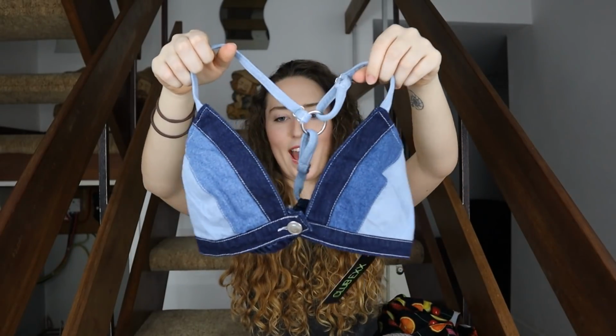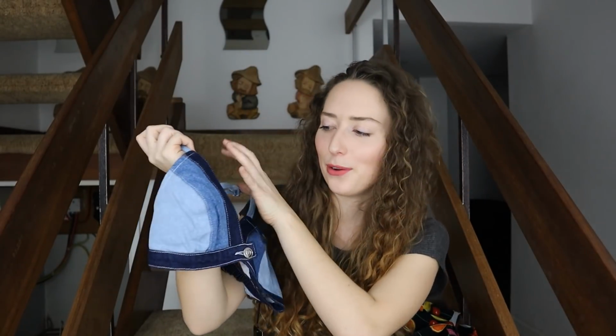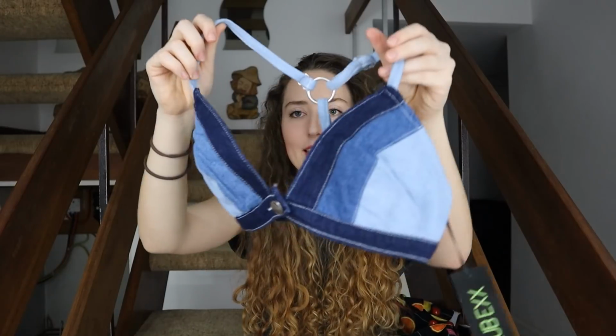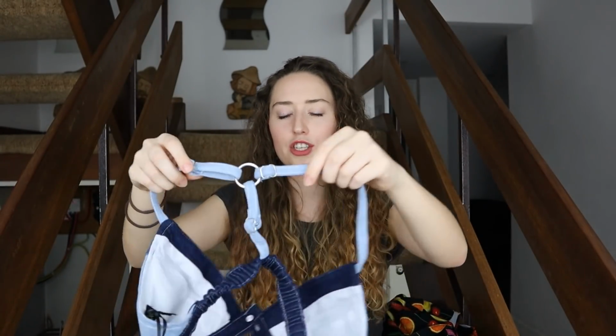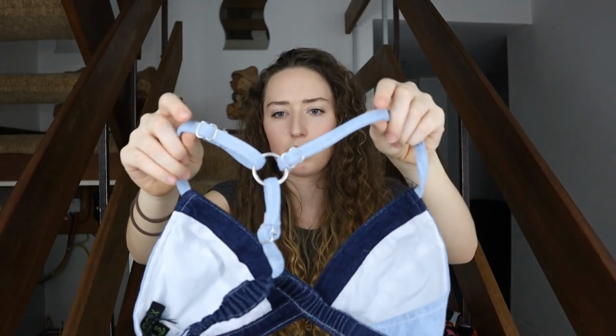So the last thing I got is the cutest denim bra top. Look at that. I love all the different colored denims together, and this one kind of reminds me of the top of a pair of trousers, the way they've got the button in the middle. So I really hope this one looks cute. It's got this adjustable back going on with these three straps and this O-ring. So I think I can play with it and hopefully make it fit. And then the back is just a stretchy thing here. So I'm going to have a play around with this one and then pop it on.